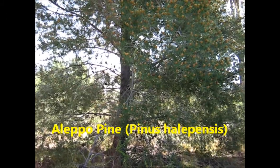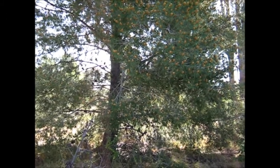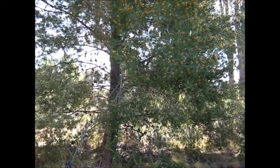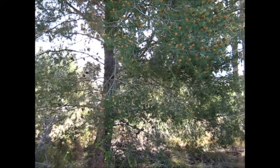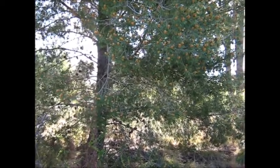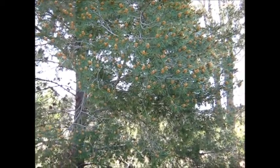It's from Syria. And we also have Pinus canariensis from the Canary Islands, but it gives its pollen a few weeks later than this one, the Aleppo pine. So if you've got Aleppo pines like this one and Pinus canariensis, you can have 2 harvests of pollen if you want a harvest of pollen, and that's handy to know.